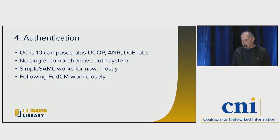Authentication, I mentioned this already. UC is 10 campuses plus we have the University Office of the President, Agriculture and Natural Resources. We have agreements with labs, DOE labs. And we have no single comprehensive authentication system. Why would we? So for now, in hard cases where we all have common HR systems, for example, we use simple SAML to redirect to each campus's authentication.